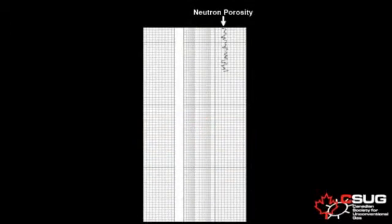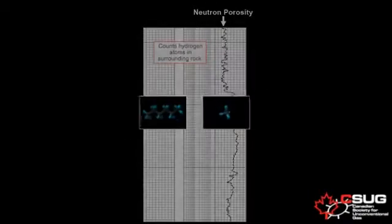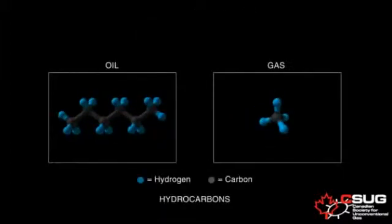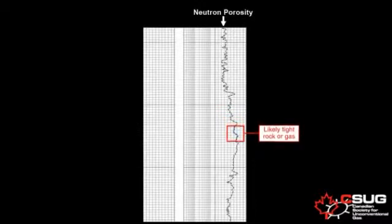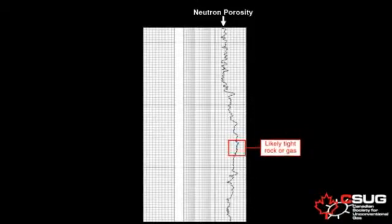The reading from the neutron porosity tool, which can count how many hydrogen atoms are in the surrounding rock, can be seen in this section of the log. A higher concentration of hydrogen indicates the possible presence of oil. When the curve moves to the right, this indicates fewer hydrogen atoms, so as we move down the wellbore, we can see that the amount of hydrogen is generally decreasing. This means there is either very tight rock that cannot hold oil, or gas may be present.